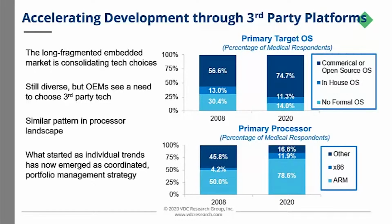But evolution of system requirements changed everything, and OEMs were looking to add more and more smart functionality to their systems. They recognized the need for sophisticated OS platforms, and in some cases, again, that meant adding one altogether. For others, that meant moving to a third-party solution when they couldn't scale their own internal efforts. And then the desire to refocus some of those resources on other stack layers and tap into what that third-party ecosystem could offer. And we saw a similar pattern in the processor landscape as well.